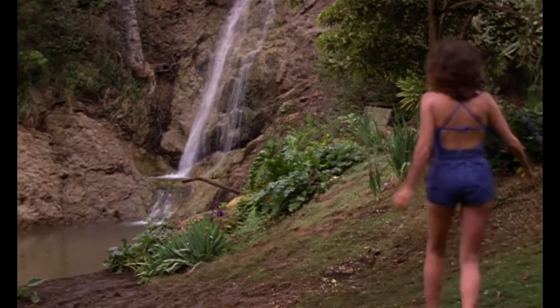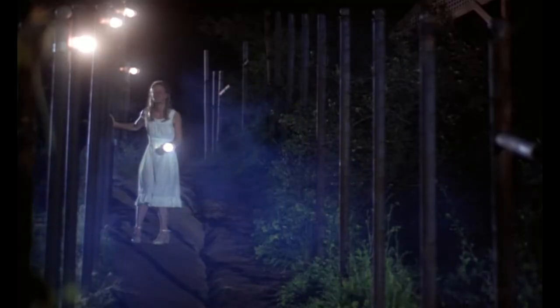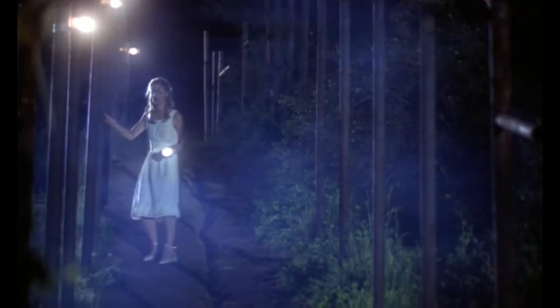Like, all the settings are so cool. You've got that Oasis, the Wax Museum, and then the old house with all the mannequins. And then even outside in the woods. They're all very distinct, neat locations. And the sound design is super cool, too, because each location has its own little sound in the background that you associate with that location. Everything's memorable, right? Yeah. Each setting, like you were saying, is almost like its own character.